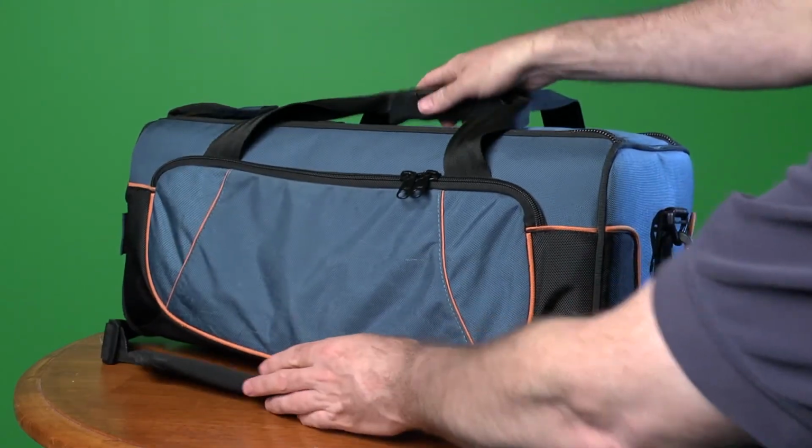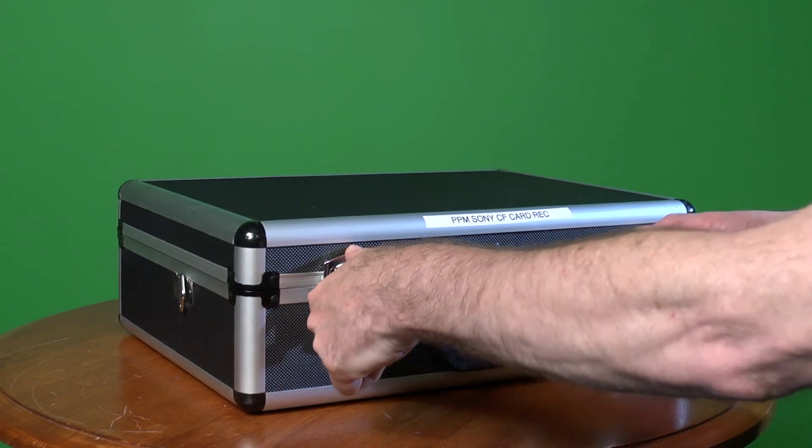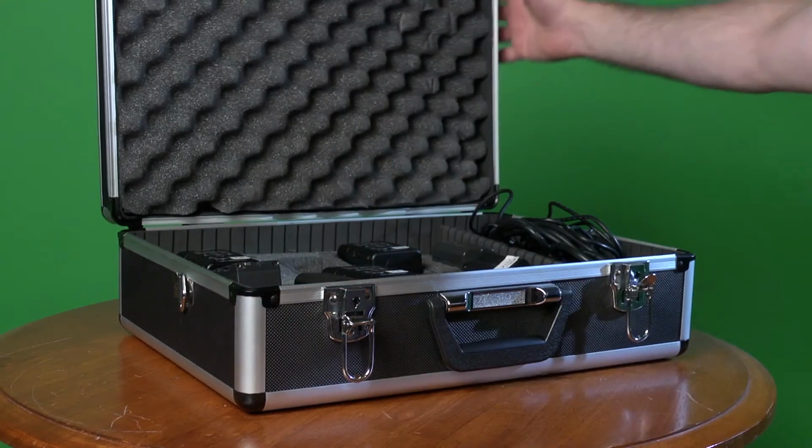And probably the first one you're going to really need is a case for your camera. You can't show up to set bringing the camera in a paper bag or a little cardboard box. A decent case can start at $20 and go up to a couple $100. Now, we found this cool little tool case you can get at a hardware store that's great for smaller cameras and it can fit accessories. It has padding in it. It costs around $25.